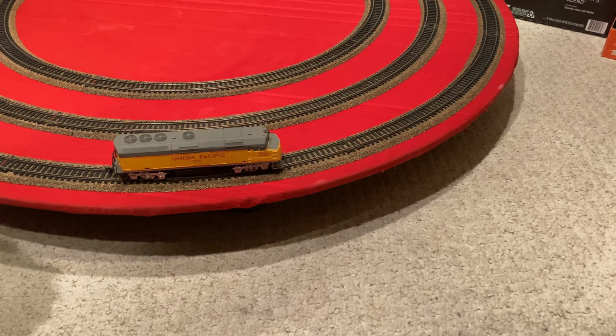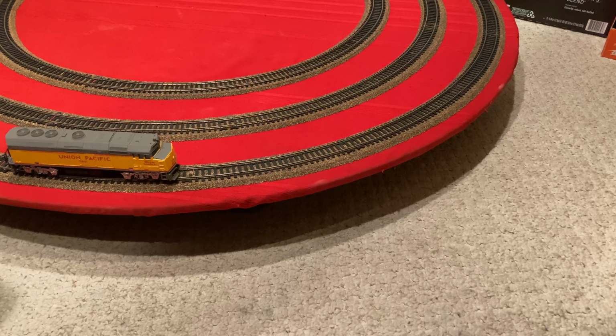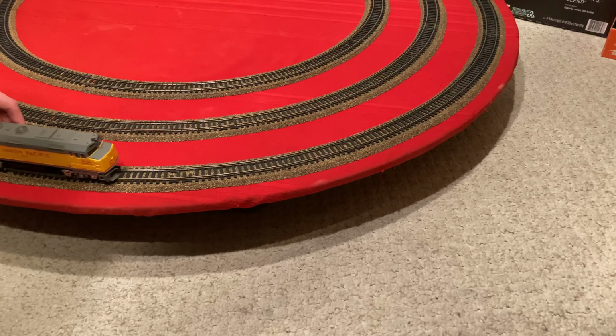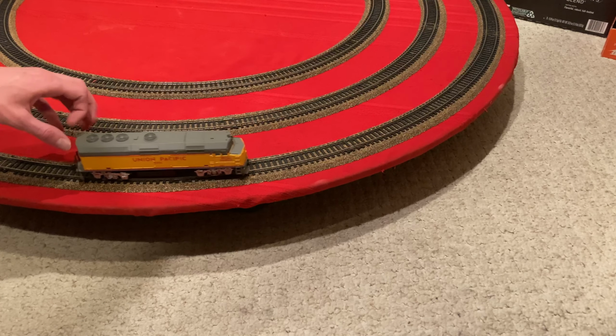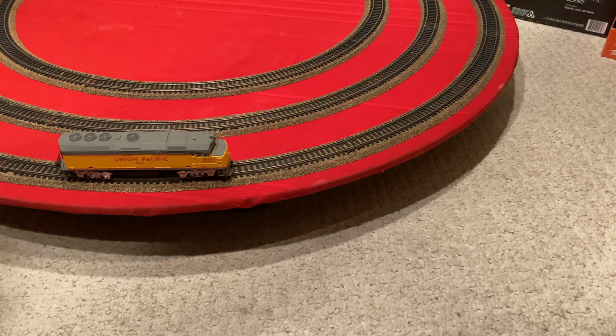Next, we have the Lifelike Union Pacific F40. And so far, it seems like nothing. Never mind. It's just kind of kicked to life a little bit. Try going the other way. Let's see if this thing can do a lap. Alright, that one might need a little bit of oil, but that one clearly runs.